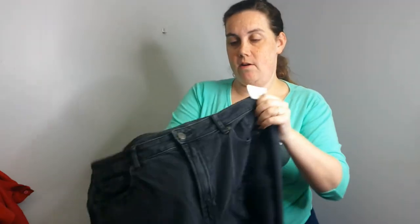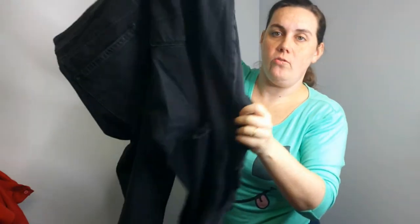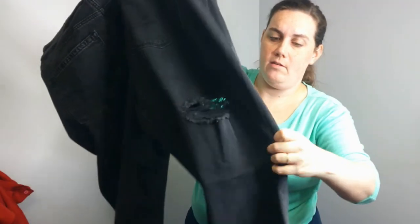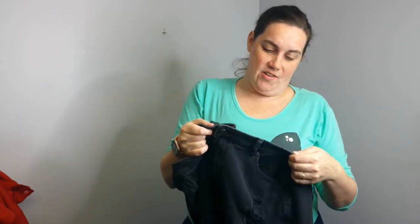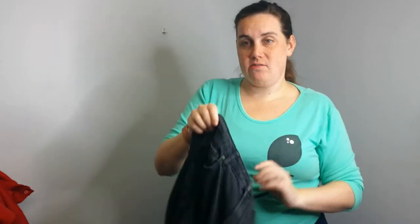These are another pair of American Eagle. They basically have a hole right under the butt, but they are made that way. These are also the mom jeans. They are size 14.